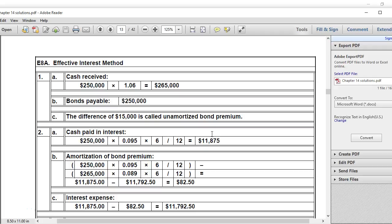Paid out every 6 months. It really varies. If it's quarterly, three 12ths, yes, divided by 4, correct. Exactly. So you take the 9.5, divide that by 4, because 9.5 equals 12 months, and we're only doing 3 months at a time if it's quarterly. Okay?